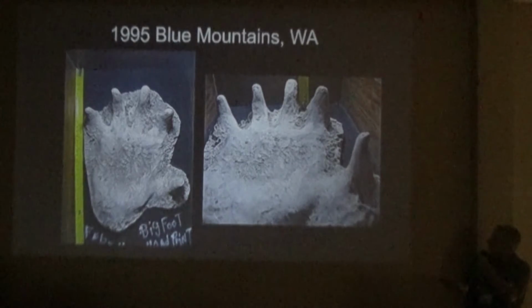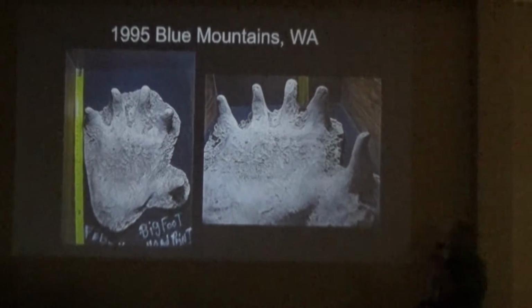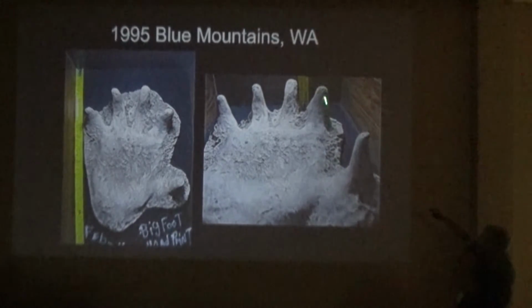Here's another cast from the Blues. This needs a little bit of explanation because those fingers, you see how there's like a little constriction in this area and this area in the fingers? Paul Freeman got this print. This whole thing looks kind of wonky to me. And if you look closely, you see how smooth this is and smooth that?